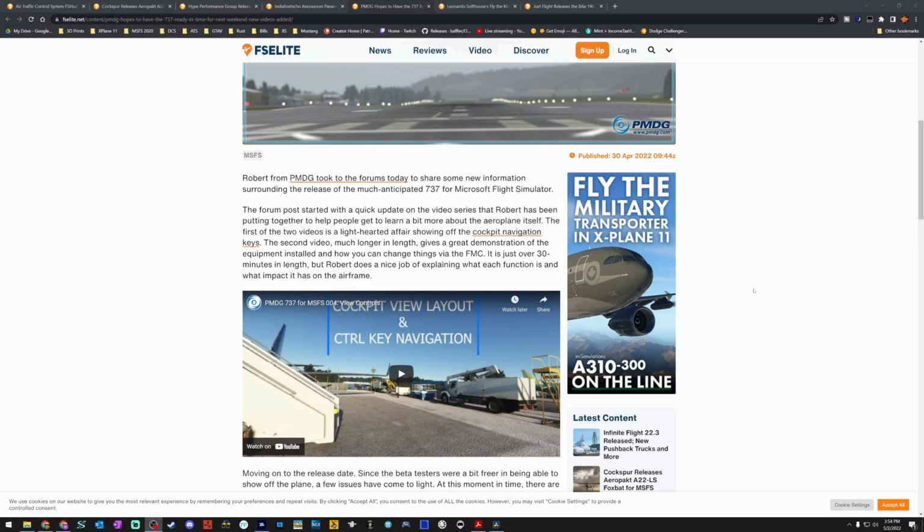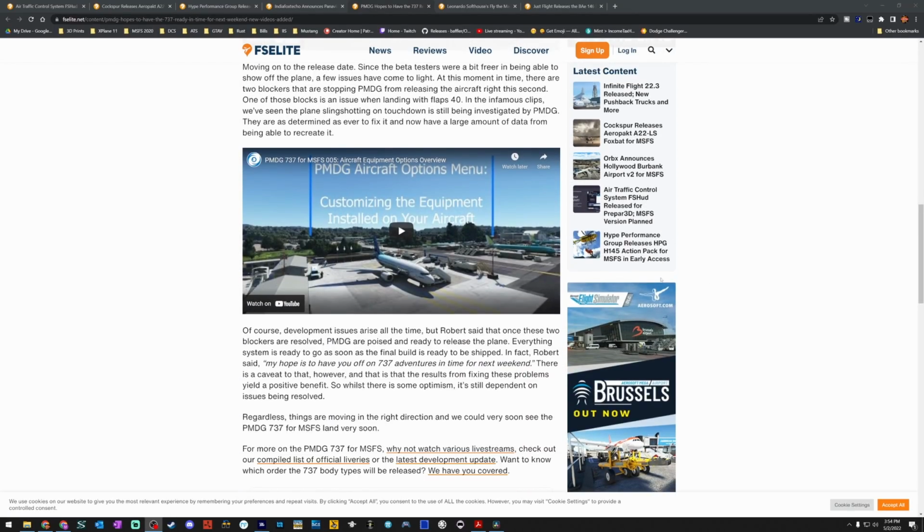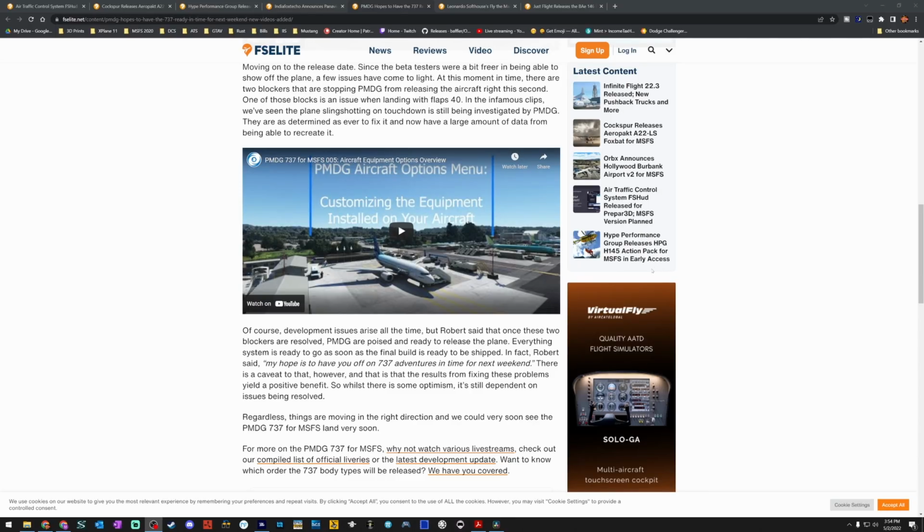They declared both as game breaking. One of them was a major slingshot issue: landing in flaps 40 configuration, the aircraft would slingshot once on touchdown. So obviously that's a big one. So, assuming that the two blockers are resolved, we will have the 737 in our hangars by this coming weekend.